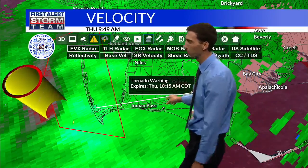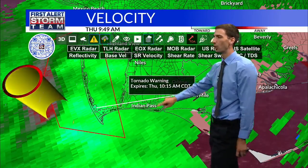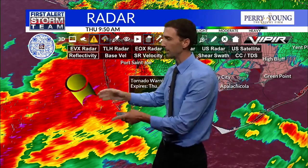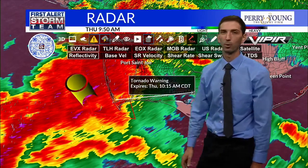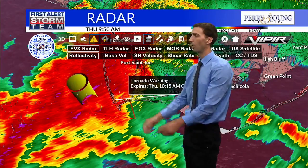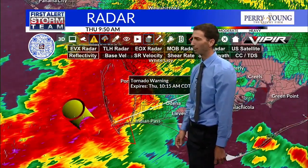These storms are moving toward Indian Pass, 11-mile Niles, and Port St. Joe, with lots of lightning and heavy rain as well. And again, this is a dangerous thunderstorm, probably, if not, producing a waterspout currently getting ready to move across the Cape. So you are definitely under the threat of being impacted by a tornado if you are out on Cape San Blas. You need to be in shelter. You need to be taking this threat very, very seriously.